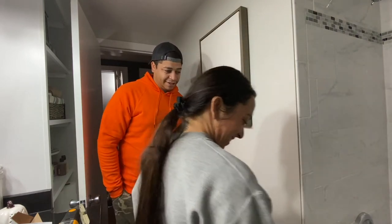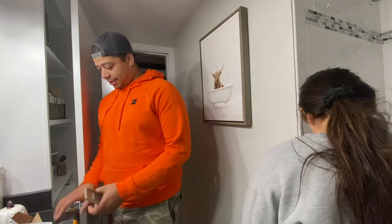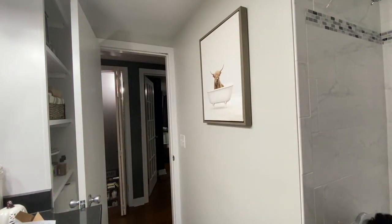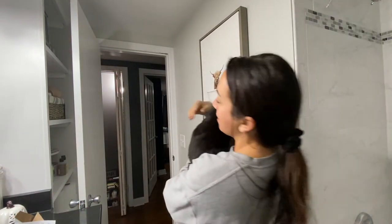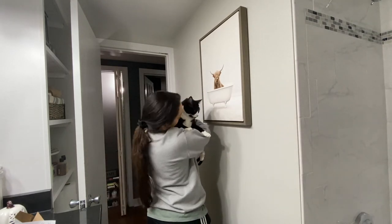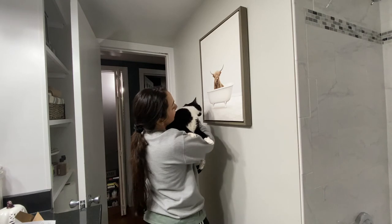What? You want to say hello to the moose? I mean, he's not a moose. The bowl? You see the bowl? You see the bullshit happening in here?